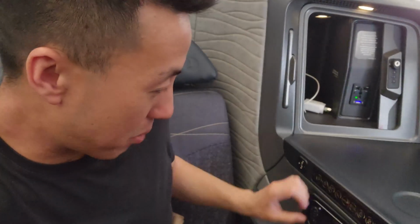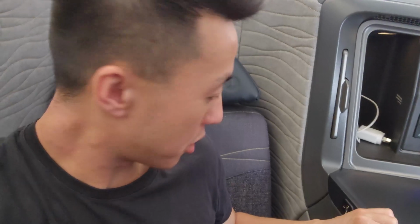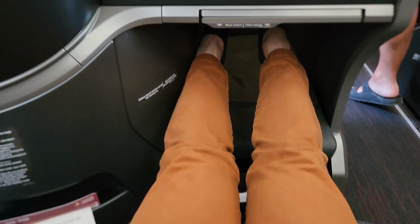Alright, so I'm going to test the recline now, and then I'm going to press that button there. You can go all the way to the lie flat mode. I don't know if it's going to do anything. You have to keep pressing it, and eventually it'll get there. See, notice how it goes all the way. The seat is merging in, and then I'm going to flip it back.